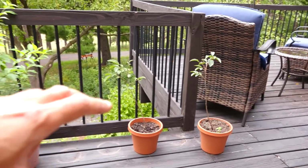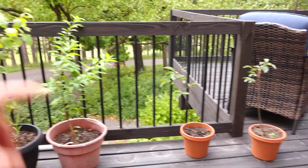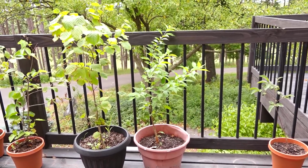So what's interesting about these, which I'm going to try at least, is I've never seen a persimmon around here, so I don't think they grow here. Osage I know doesn't grow here. To get into its natural range, you have to go south about 150 to 200 miles.